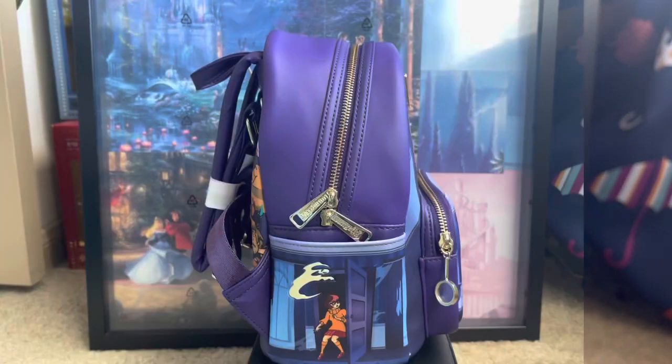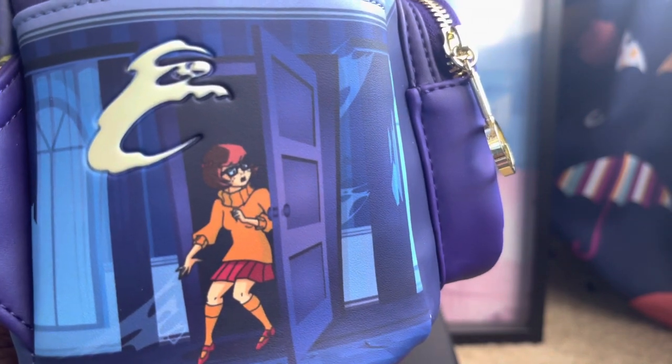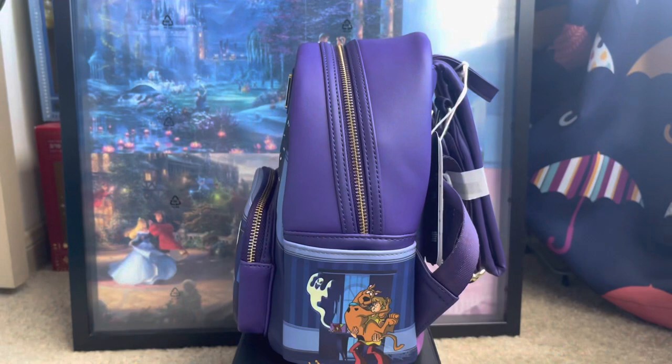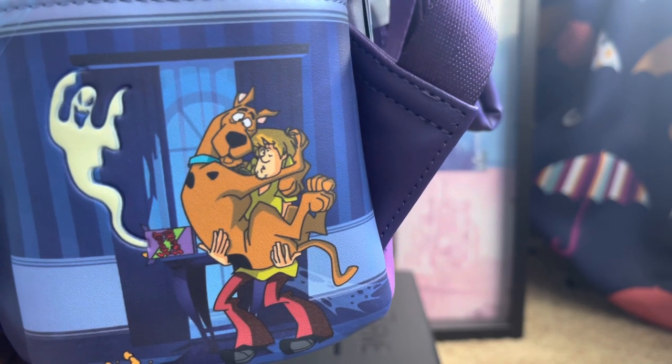Let's take y'all to the side. Yes, I was a little concerned on where Velma was at, but she's on. Check out Velma. If I had to cosplay as one of the Scooby-Doo characters, it would definitely be Velma. And we have the other side. Yes, I'm going to have to show y'all how it looks close up because it's too far away. I wish a ghost would come out of my Scooby snacks. I'd be jumping up in somebody's arms like this too.